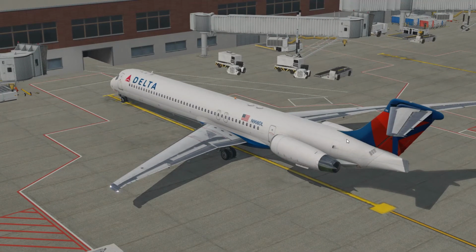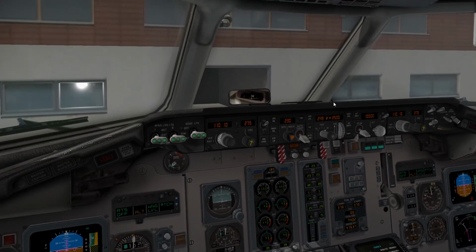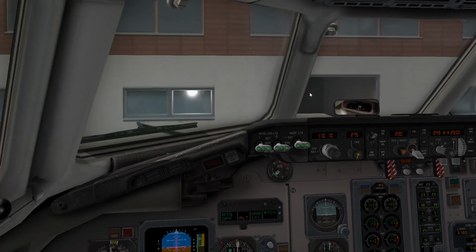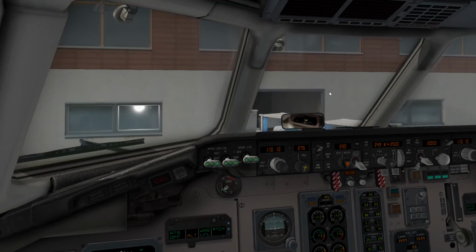Alright, so anyway, we're back in our MD-82/88. We're gonna call it an 88. It's an 82 though. And we are going to be flying to Pensacola, Florida. Another quick trip, nothing crazy, pretty cut and dry. Still nasty weather here in Atlanta, but it should be sunny down in Florida, which is what I'm looking forward to. Initially I was going to go to Charlotte.